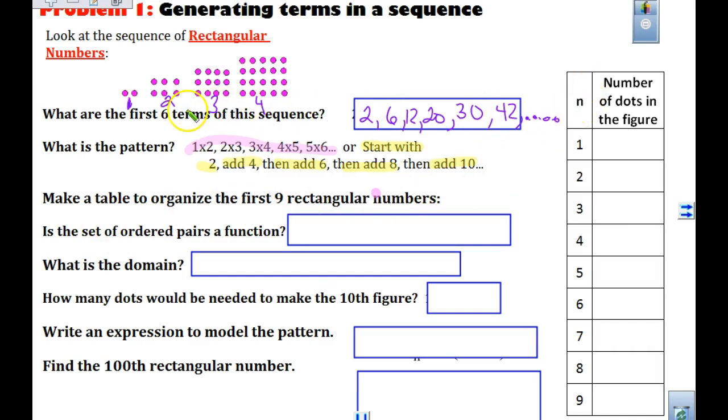So if we are looking at this, we want to make an ordered list. This was the 1, this is the 2, this is the 3. That's our n, okay? The number of dots is what's going to go here. Those are our numbers in our sequence, right? As you're filling this table in, the first one at 1 was 2. Then you had 6, 12, 20. If we continue, we should have 30.